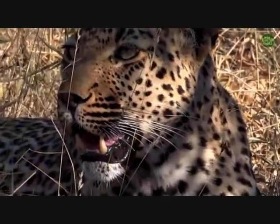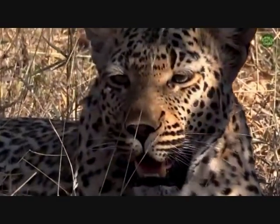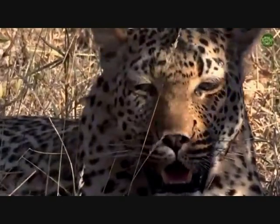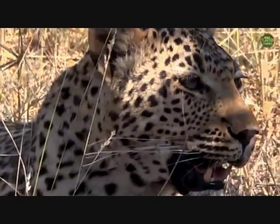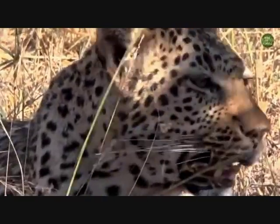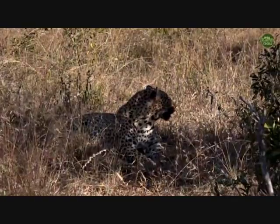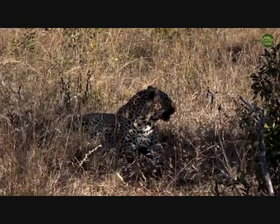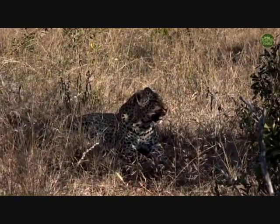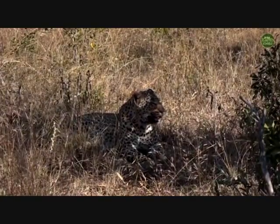1, 2, 3, 4, 5. There's one little spot above the rest, but there's two almost going into one another, but there's 5 little spots on each side of the nose. Can you see that? 1, 2, 3, 4, and then one just above it. And so that's the way that we can identify between different leopards that look almost exactly the same.